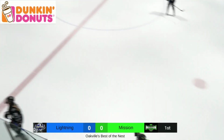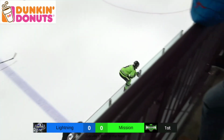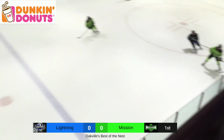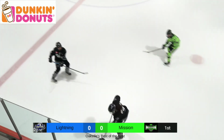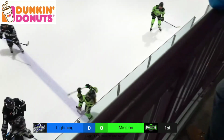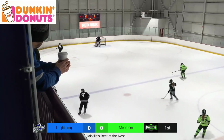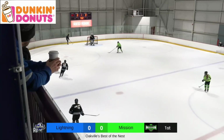Knocked up in the air, back in the hands of the Lightning, send it forward in front of Sell. Sell right along the boards, sends one out of his own, swatted at by a Reeder. Puck is loose right in front of us, folks. And it's going to be Lightning battling it out right at center ice there, back in the hands of the Reeder. Reeder sends it all the way down into the left wing corner with 1:27 remaining on that PK.